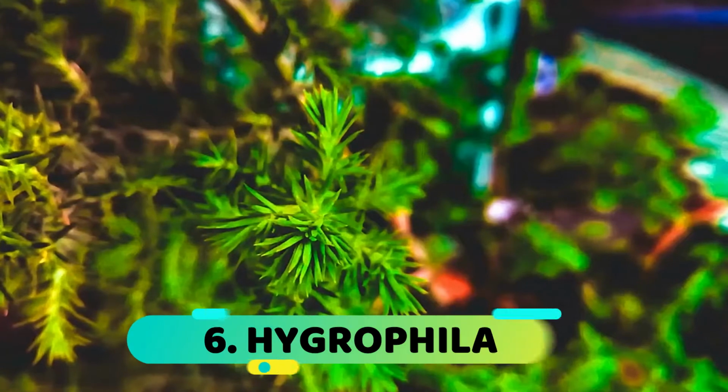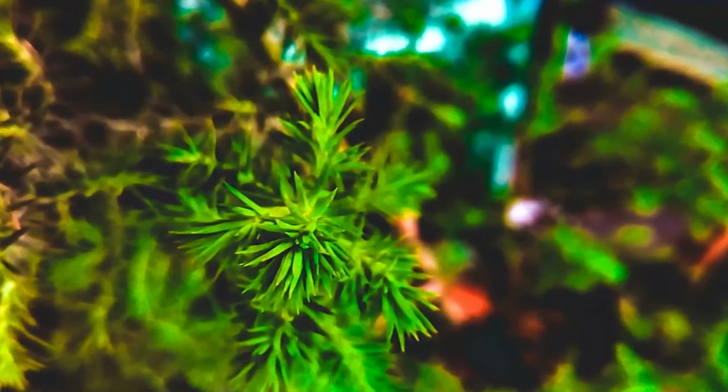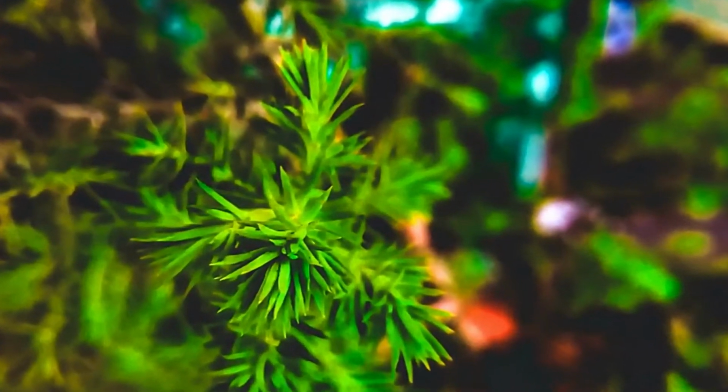This will lead to a dense covering that will keep growing even after it has broken the surface of the water. Number 6. Hygrophila. If you have a tall aquarium and want something that looks classy, then the Hygrophila can be a great option. It has broad leaves that bettas love.